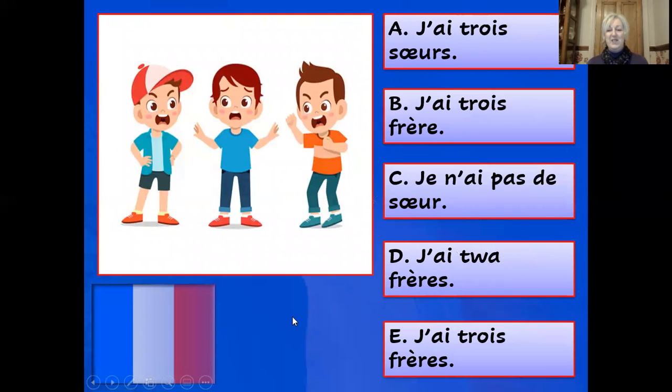All right, so again, this time I'm not reading them aloud. You're just going to look at the sentences and decide which is the best description. So 3 boys, 3 brothers. Which is the best description? Your teacher will pause now.